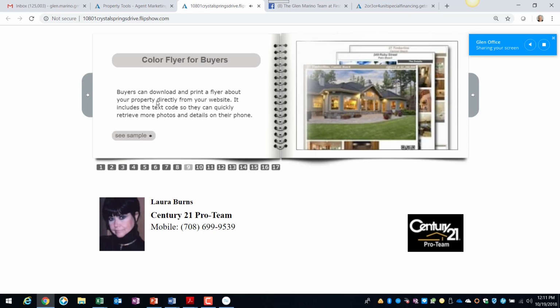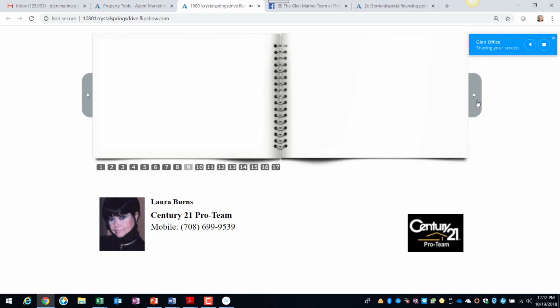Flyers. I've already created for you 9 different flyers. Buyers can download and print a flyer about your property directly from your property website. It includes text codes so they can quickly retrieve more photos and details on their phone. Glenn and Rose, I will be showing you the 9 flyers. I want you to pick the one that you would like for people to see about your home when they click on the print brochure button.